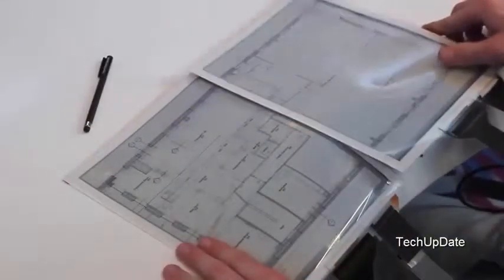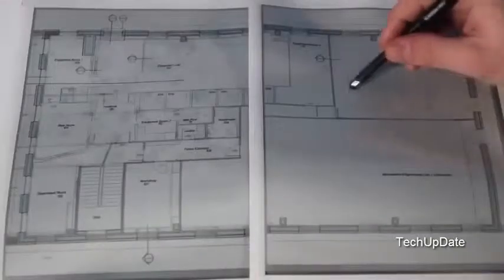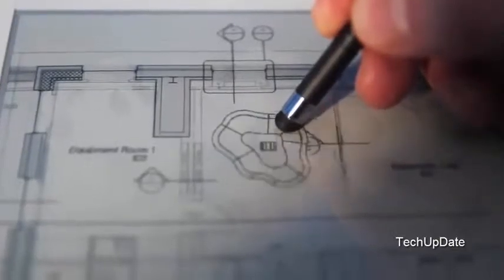Here a user is creating a larger view by placing two paper tabs together. Because the displays are thin, it's very easy for users to draw or drag graphics across multiple tabs as you would with paper.